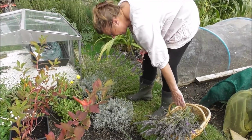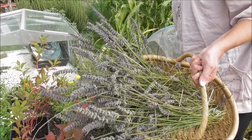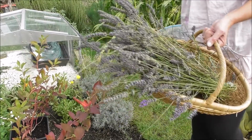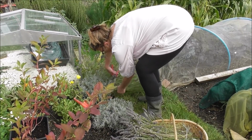Oh good, nearly there. This will be another lovely harvest. I mean, isn't that a beautiful sight? Gorgeous. Right, chop chop Vivi, it doesn't do itself. Let's get on, more work.